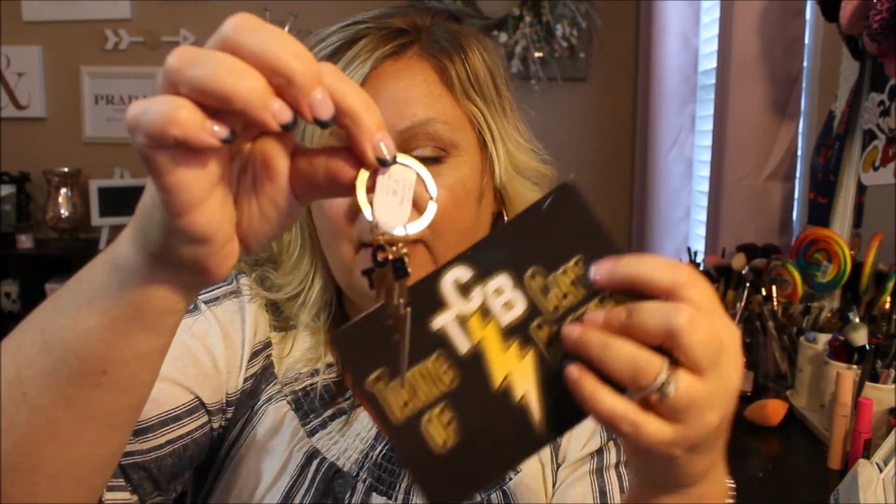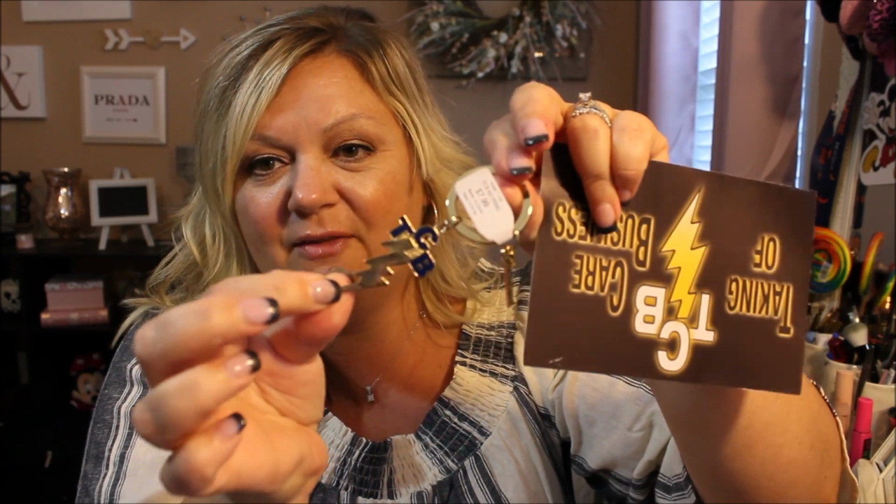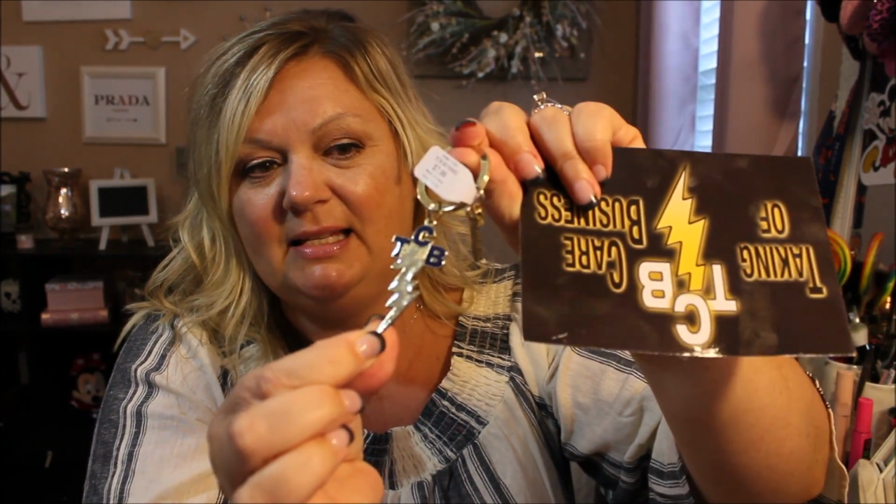And then I picked up 6 different postcards, and this postcard is the one I'm going to send to my cousin in Tennessee because he loves Elvis as well. I kid you not, he channels Elvis, like in the clothing that he wears. He has a huge Taking Care of Business ring that he wears. But anyway, I got this postcard for him, and then I got this keychain for him as well, so he can have a keychain that says TCB on it.